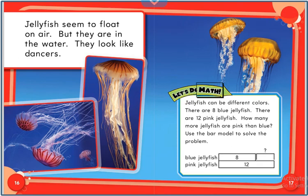Let's do math. Jellyfish can be different colors. There are 8 blue jellyfish. There are 12 pink jellyfish. How many more jellyfish are pink than blue? Use the bar model to solve the problem. Blue jellyfish, 8. Pink jellyfish, 12.